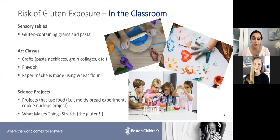A science project that uses food. What's been very popular this year is the moldy bread experiment. I can't tell you how many families have called us to say, my child's school is doing this moldy bread project and we need help. So for those of you who haven't heard of the moldy bread experiment, it's when students take slices of gluten-containing bread and they rub it all over the classroom and the school. So they rub it on chairs, on desks, on keyboards, on door handles, toilet seats, and then they look to see which has the most bacteria on it and grows mold the fastest.